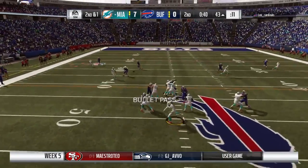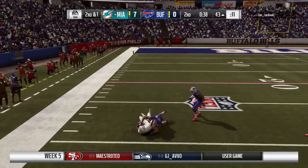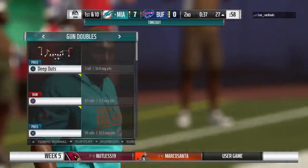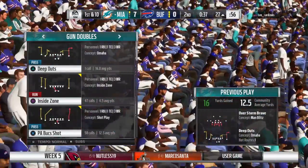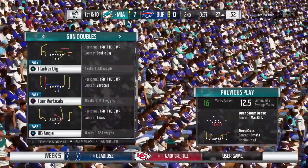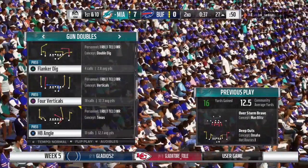On second down, here's Osweiler. Throwing the out route, incomplete. That's Tate. And now we won't see a play on first down. We're going to get a timeout instead, as the clock will stop with 37 seconds to play in this first half.